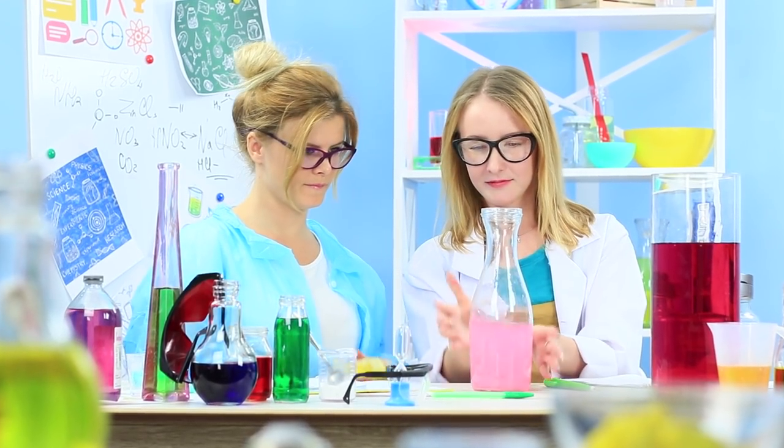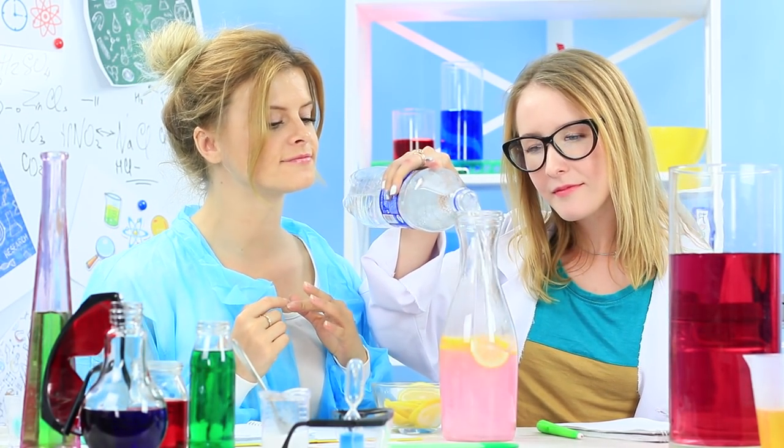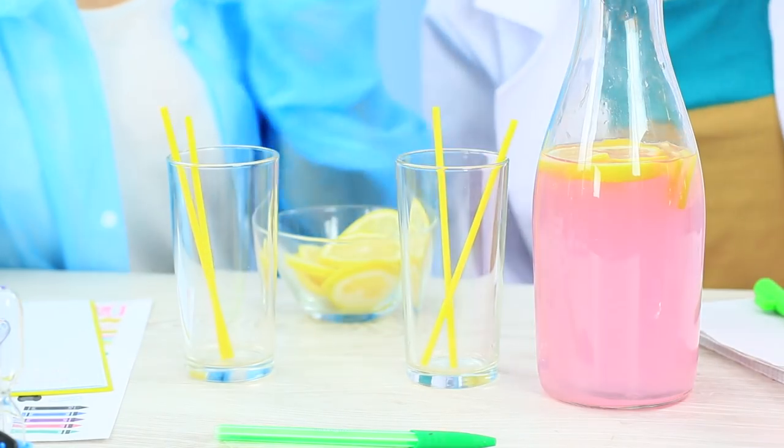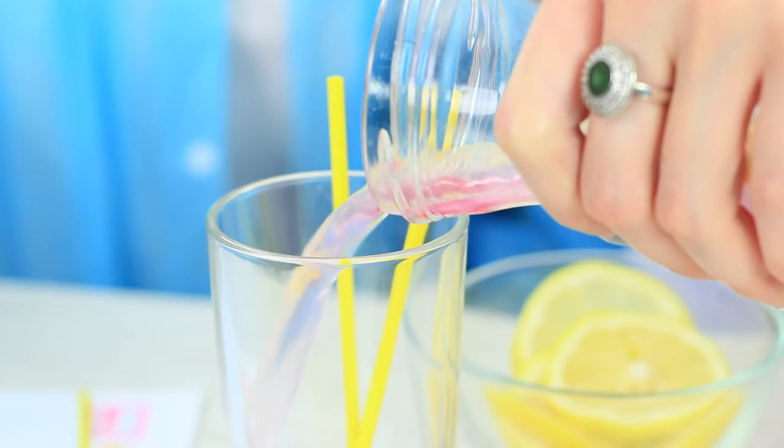The only thing left to do is to add slices of lemon into our beautiful pink drink. Add water and pour it into cups. It smells like Chupa Chups! And the taste is amazing! Meet the new cocktail of this summer! It's pink Chupa Chups flavored lemonade!